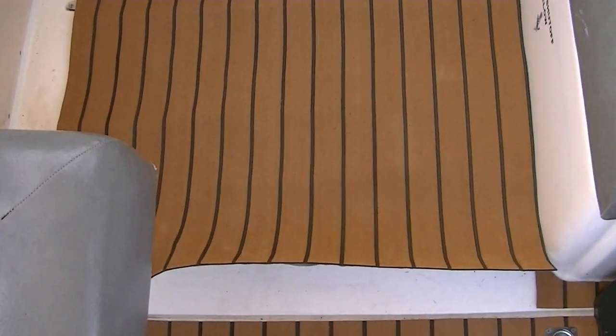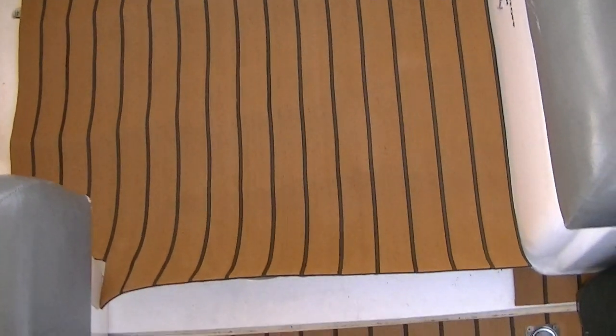So the only thing that I have got to do is cut the lazarette hatch lid off or out, and I've got a template for that which I've made up with some paper, so we're going to give that a go and get this fitted before the battery dies on the camera.